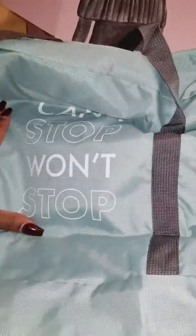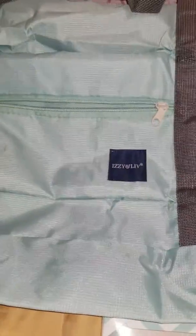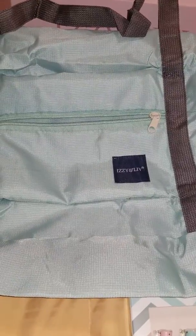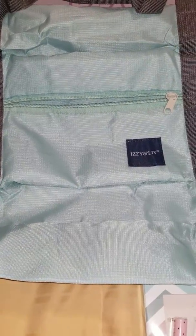Okay, one side of this gym bag, little duffel bag, says, can't stop, won't stop. The other side says Izzy and Liv, and it has a little front zipper pocket, and it also has a zipper on top. You can kind of hear me when I run my nails across the material. It's spot clean only, and this is something you would use that you don't mind getting dirty, or if it messes up or rips, you'll just throw it away. You can use this as a gym bag.